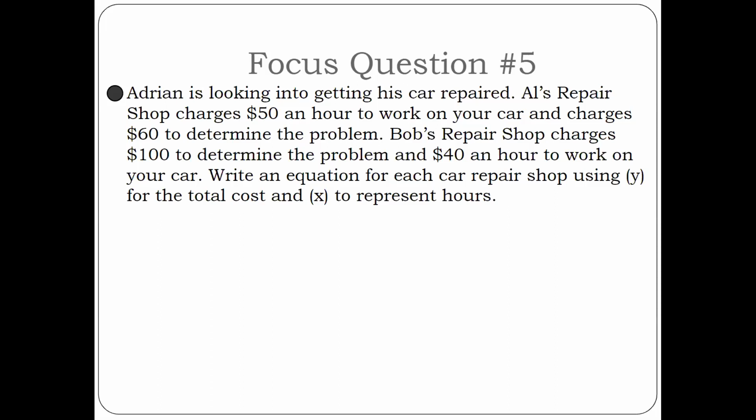And if you read to the very end, it says write an equation for each car repair shop using Y for the total cost and X to represent hours. So the goal of a problem like this would be to figure out at what point do these repair shops cost the same amount, or is one eventually going to be cheaper than the other?